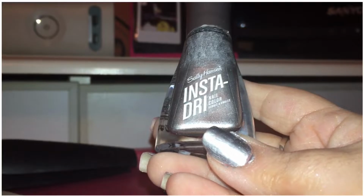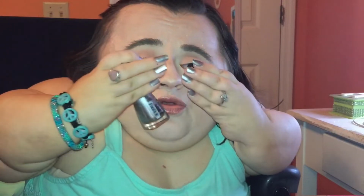I have re-fallen in love with these Sally Hansen Instant Dry nail polishes. This one that I have on my nails right now is in the shade Silver Saloon. I have a couple more shades of this polish as well. I have a shade that's called Peachy Breeze, which is a beautiful neon peach that is perfect for the summertime.